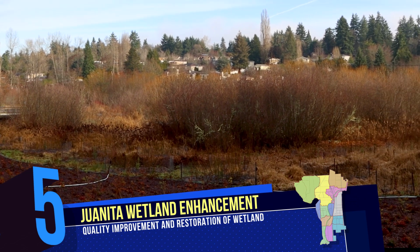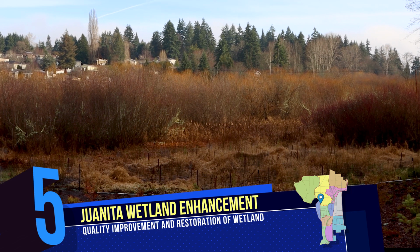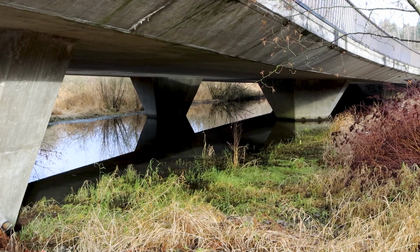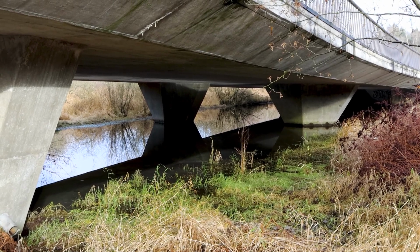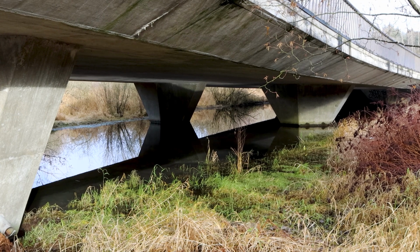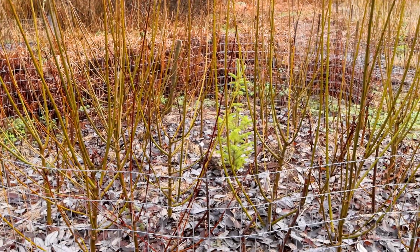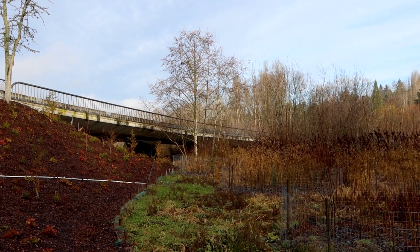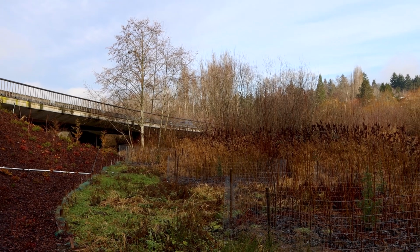Juanita Wetland Enhancements. Sometimes when a city builds a project, it is unavoidably necessary to reduce or eliminate a wetland or stream buffer. But to keep the environmental ecosystem functioning well, those wetlands or stream buffers need to be replaced. In the past, this mitigation was close to where the project was built. This year, however, the city launched a new approach for this kind of mitigation by concentrating the replacement efforts in a large area that sorely needed restoration.